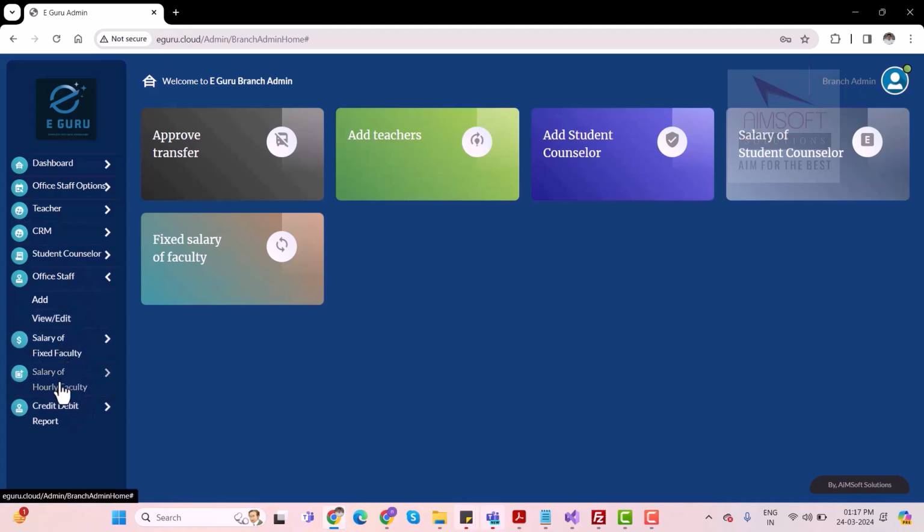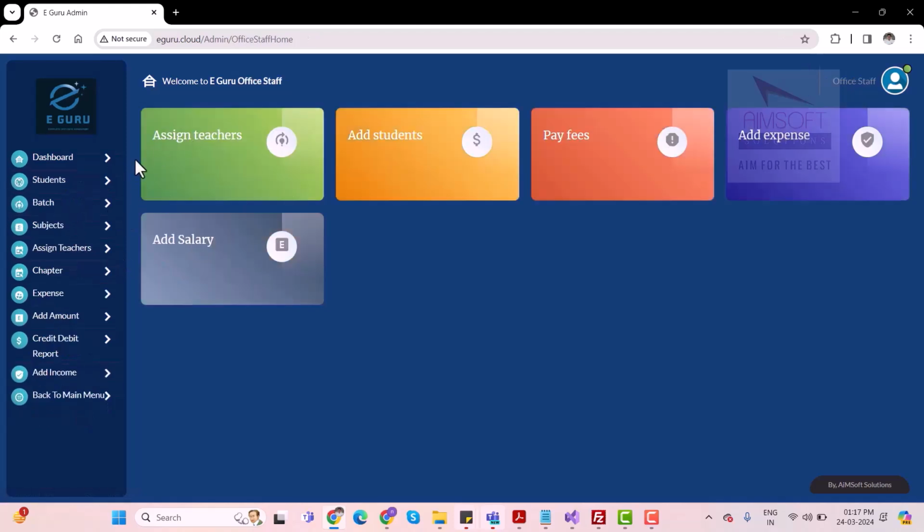For each transaction we need to get the approval from the admin side. Branch admin also has the privilege to do what office staff can do: create students and batches, subjects, and assign teachers for particular classes or subjects, create challans and submit the expenses, and they'll get the credit and debit report of the branch.